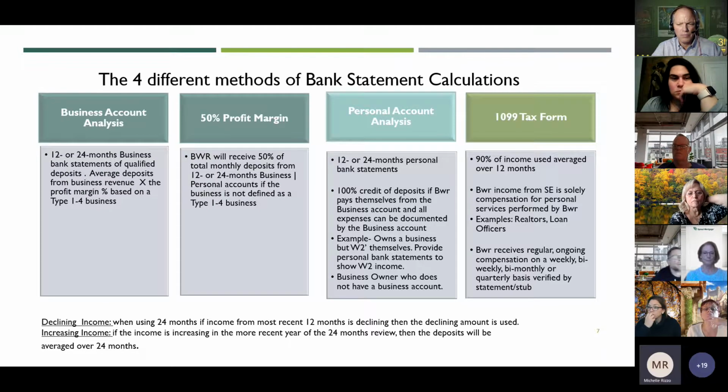What this really entails is opening up a whole avenue of being able to qualify a lot of these self-employed borrowers, and then being able to use that extra income as well with that asset depletion, which I know Bonnie hasn't really gotten into too much here, but there's just a lot to be able to do, and it's just going to open up your world.